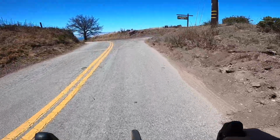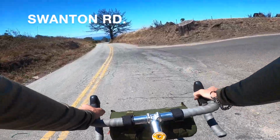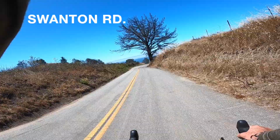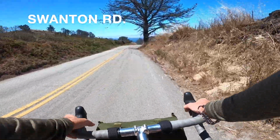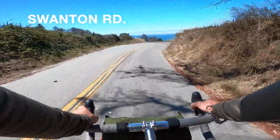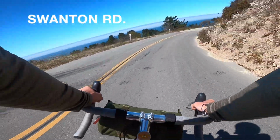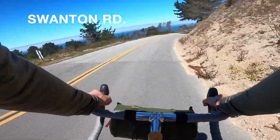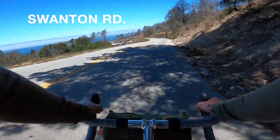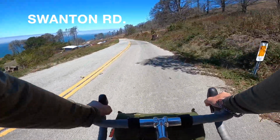For the most part, Swanton is a pretty quiet road. You're gonna get some local traffic, but 100% of people that use Swanton Road are expecting to share that road with cyclists. Not to say you should be a rude cyclist, but again, this is a very, very popular route.